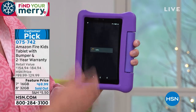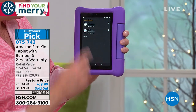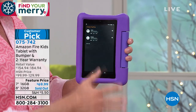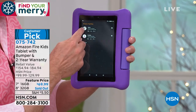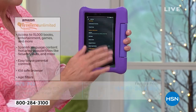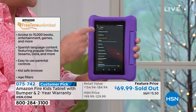Here's Free Time. So Free Time are your parental controls. It's your whole parental control setting. So for example, your kids have their own logins here. So you set up their login. So when you hand this to your 5-year-old, let's say Johnny is your 5-year-old, well, in Johnny's settings, you have decided everything he's allowed to do. So mom and dad's rules apply to the tablet.